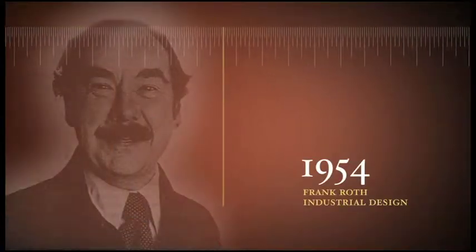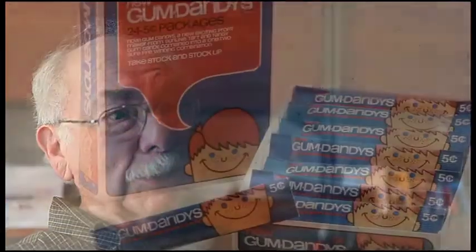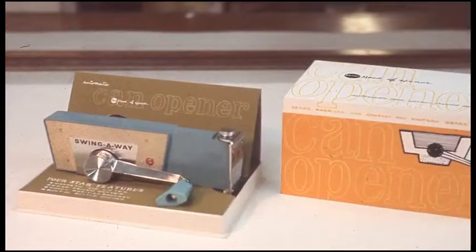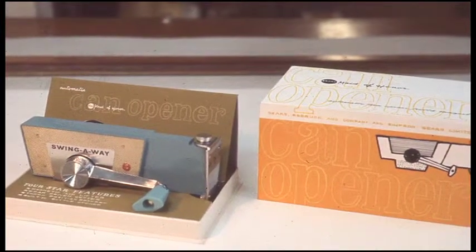In '54, I left Magic Chef and opened up a little design office to design products for St. Louis manufacturers. And then I made a call on Swingaway Manufacturing Company. They made can openers. We did one new can opener. It was a little $1.98 can opener.